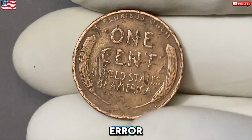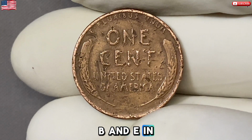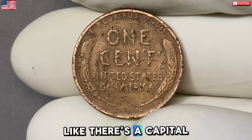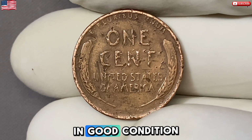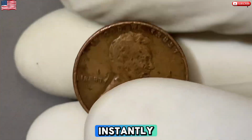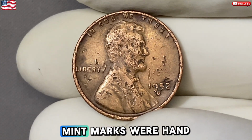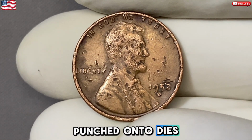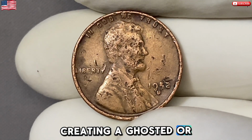There's also the BI error, a type of die break between the letters B and E in Liberty that makes it look like there's a capital I stuck in there. These aren't common, and when they show up in good condition, they get snapped up by serious collectors almost instantly. And don't overlook the re-punched mint mark. In the early 50s, mint marks were hand-punched onto dies. Sometimes the mark was placed more than once, creating a ghosted or doubled effect.